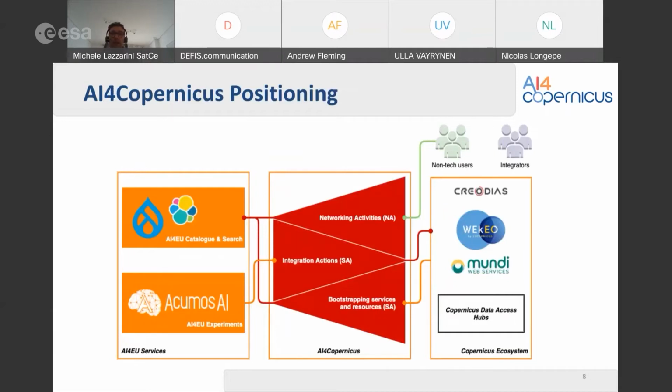Again, if you want to have some more information, you will see that we have the AI4EU catalog and search, and Acumos, which is, let's say, the platform experiment for artificial intelligence provided by the AI4EU world. And then we have the DIAS on the other side, of course, also connected to the data access of the Copernicus Data Access Hub.